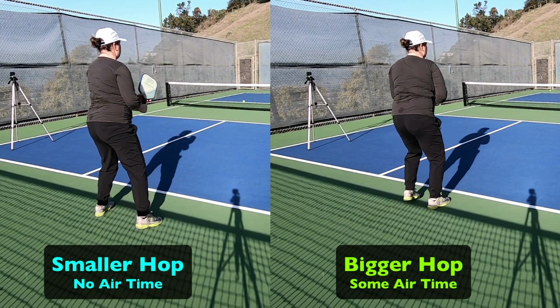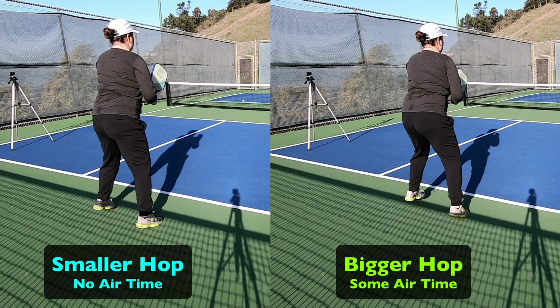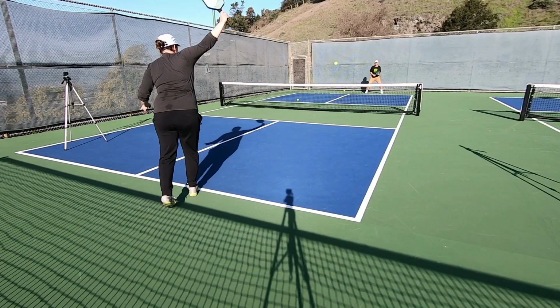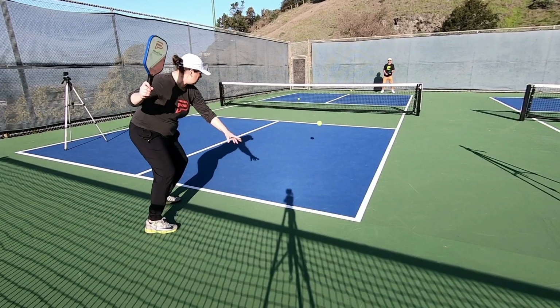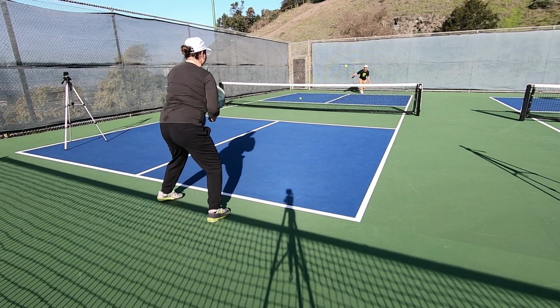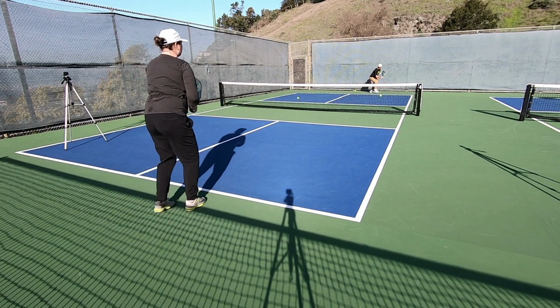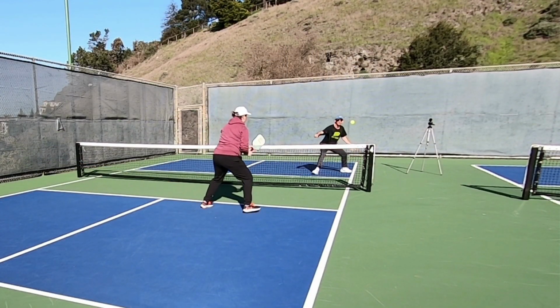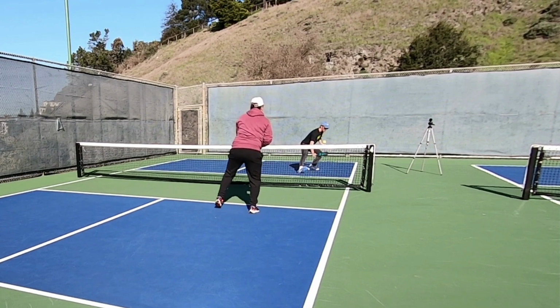Deeper in the court, your split step will be a small or a big hop. You'll also have a more pronounced hop anytime you expect to have to defend. Other times, it will make sense to simply have a bounce in your legs where your feet either don't leave the ground at all, or you just raise your heels briefly and kind of bounce on the balls of your feet. This may be true when you're in a dink exchange or any time you don't expect to be very pressed by the next ball that's coming to you. It's a shot-by-shot adjustment. It's much more about creating some load in your legs so you can spring off at the right time. That's the key point here.